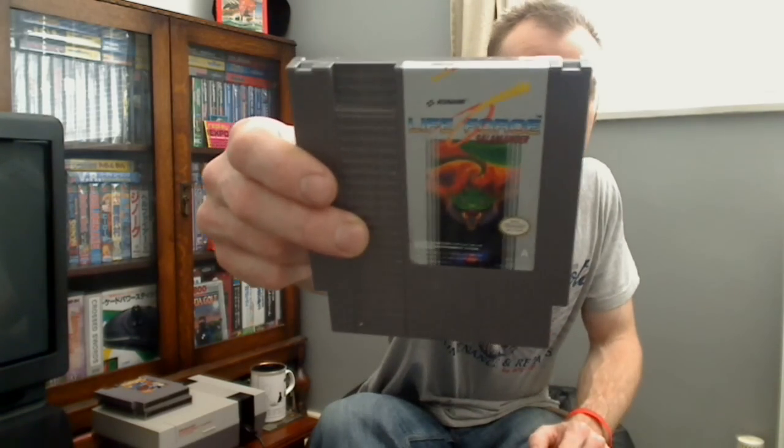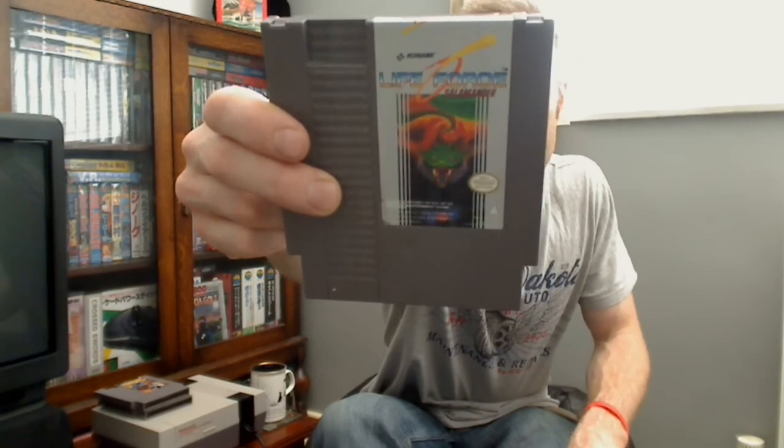So another game here, and this one was about £4.20 delivered. Sniped this on a last minute bid. It generally goes for a little bit more, and it's Life Force Salamander. Now quite an interesting shooter. It's both vertical and horizontally scrolling. It changes per level. And it's punishingly difficult but strangely addictive, and the music's pretty cool as well. It's got a 2-player mode, but there's an awful lot of sprite flickering, so I took it around with friends and played it last night.